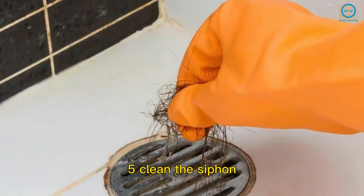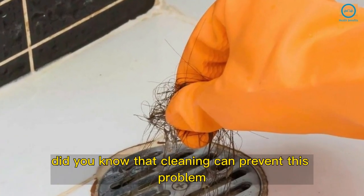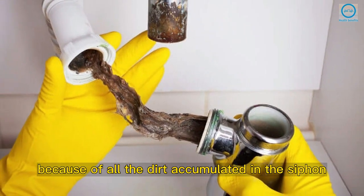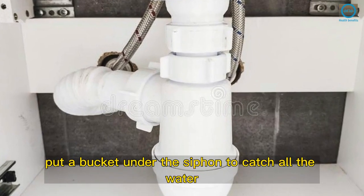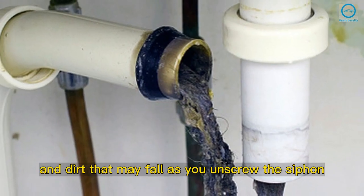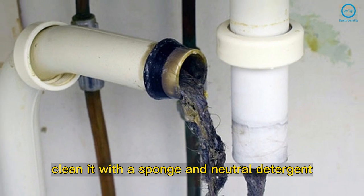5. Clean the siphon. Did you know that cleaning can prevent this problem? Sometimes the sink clogs because of all the dirt accumulated in the siphon. If that's your case, put a bucket under the siphon to catch all the water and dirt that may fall as you unscrew the siphon. Clean it with a sponge and neutral detergent.